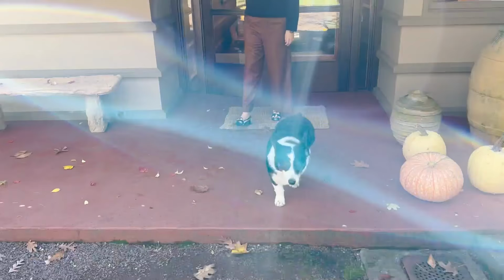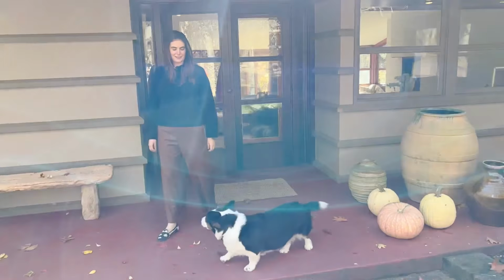This is my dog, Amsterdam. He is a Cardigan Corgi and our ferocious guard dog.